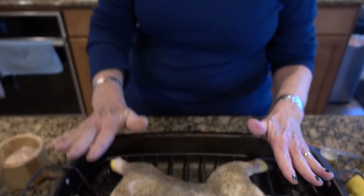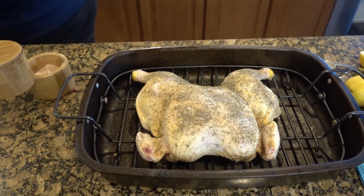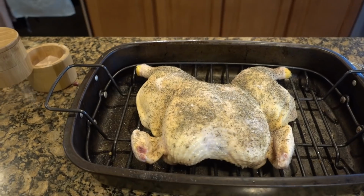Now, so that you don't scorch the pan on the bottom with any of the initial drippings, I like to add a little bit of chicken broth. Especially if I'm going for a gravy, I'll add about a cup of chicken broth underneath. But because we don't need a gravy with this one, I'm going to put about a cup of regular water in the bottom of the pan. It makes cleanup easier and keeps the moisture in.